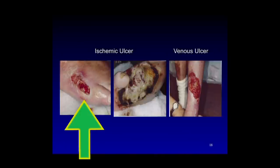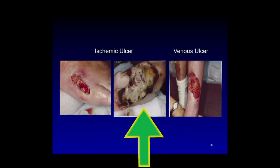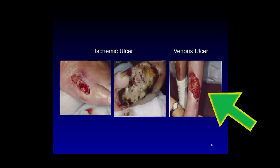So we got patients with ischemic ulcers like this here, but we also got patients who were missing most of their forefoot, who really had no hope of ever being able to salvage this foot. And we even had patients who were being enrolled in the trial who didn't even have ischemic ulcers and were having venous stasis ulcers. So, learning from this first phase 2 trial, we went on to a second phase 2 trial.